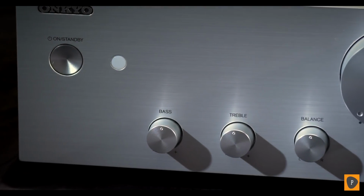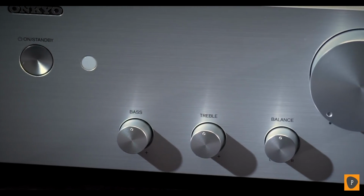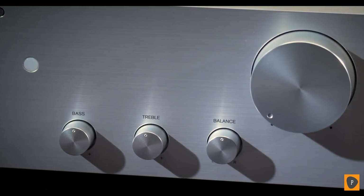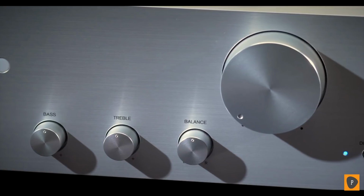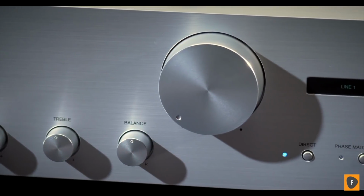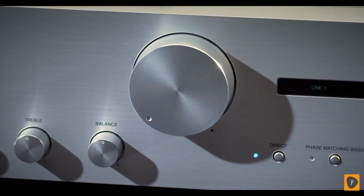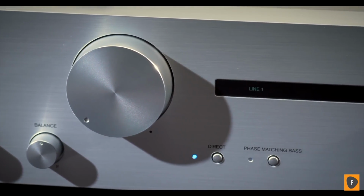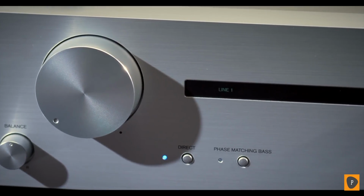Across the front of the 9110 we've got a recessed standby button, there's an IR receiver eye, we've got bass, treble and balance which can be used just for minor tweaking to get the sound just the way you want it, there's a motorized volume control, there's a pure direct button. Now this will actually completely defeat the bass, treble and balance. And then there's the phase matching bass.